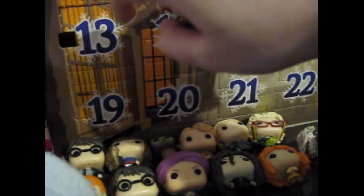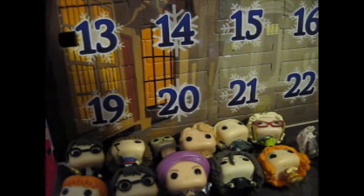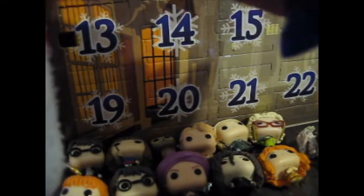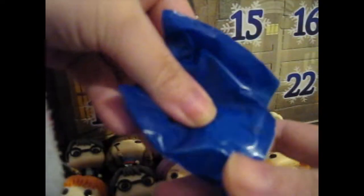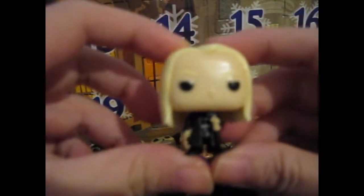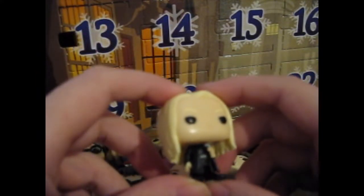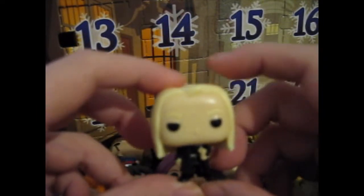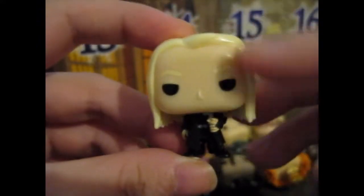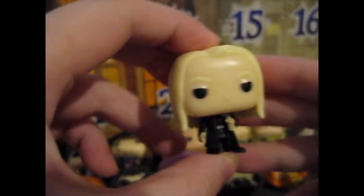Oops, dropped something behind there. And today we have good old Lucius Malfoy, or I think I heard some say Lucius. I always thought it was Lucius. Anyway, his platinum blonde hair blends in with his skin a little bit, so it almost looks like he's got no eyebrows.